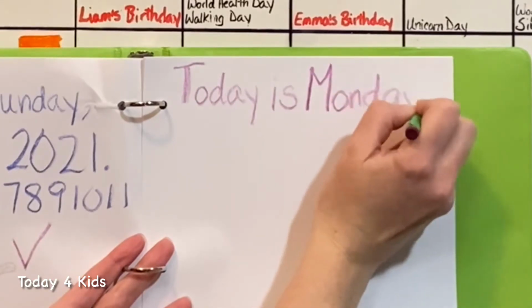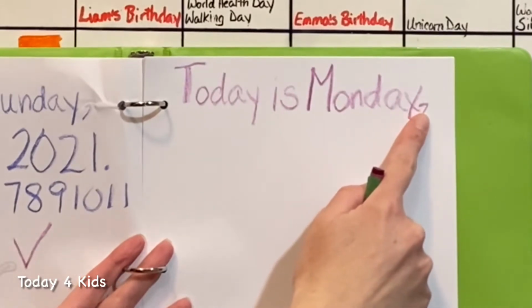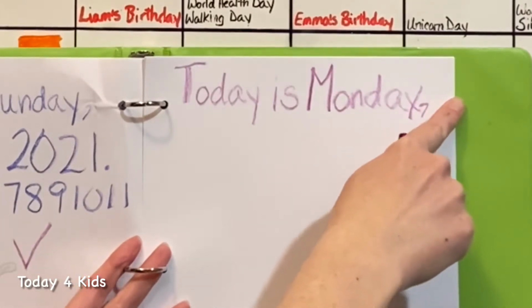M-O-N-D-A-Y. A, Y, and then a comma. And that comma reminds us to pause before we say the next word. And the next word is our month.